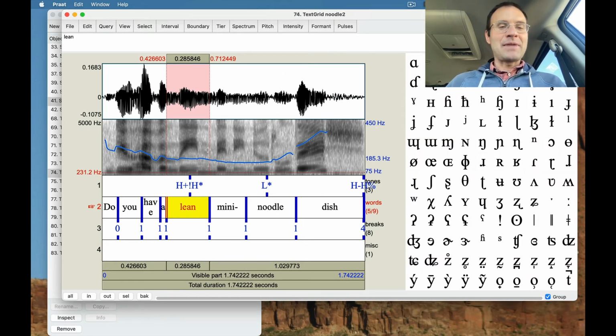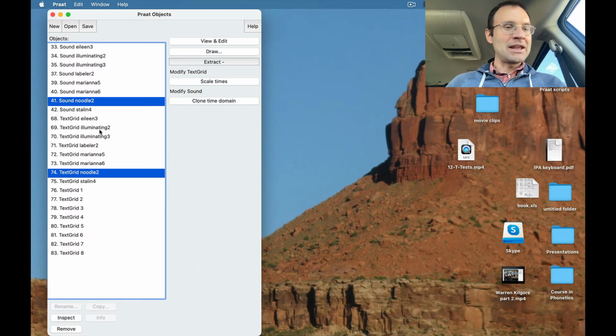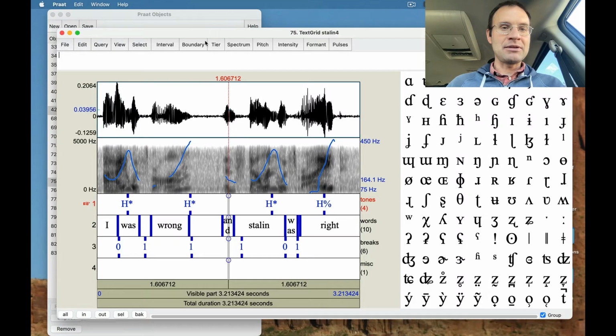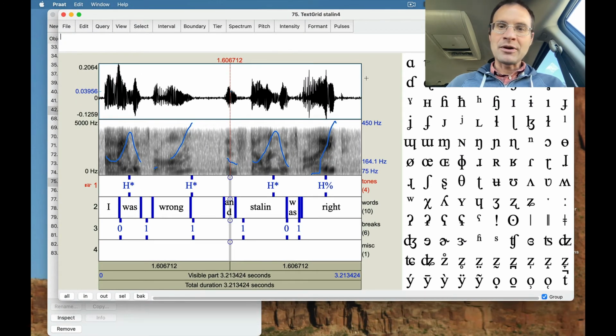But basically, I wanted to put this one in here to give you one example of that H plus downstepped high star. Do you have a lean? That's what it sounds like, generally at the beginning of an utterance. Let's move on to the last one before we run out of time completely. I know we're all busy people.